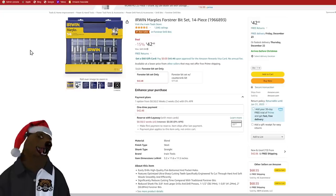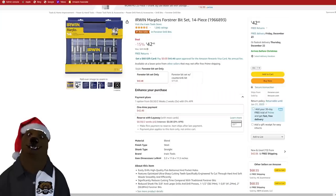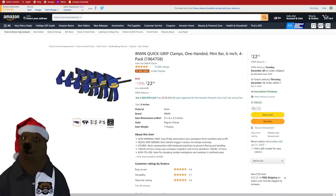This can cover almost all your Forstner bit needs. This is a great set to pick up for $42. What else we got from Irwin?